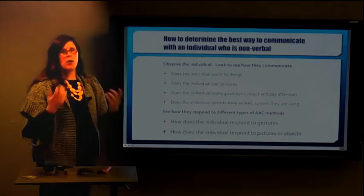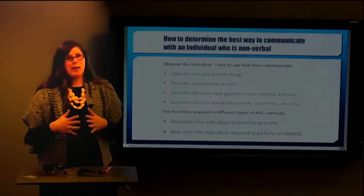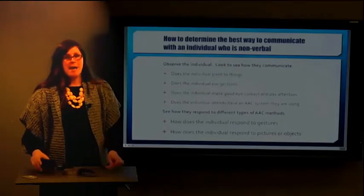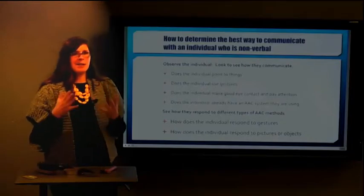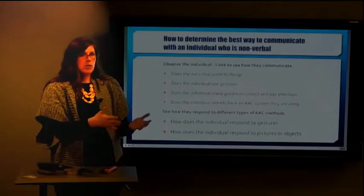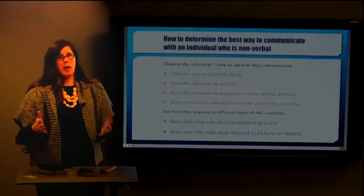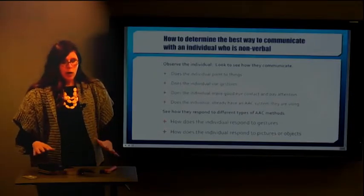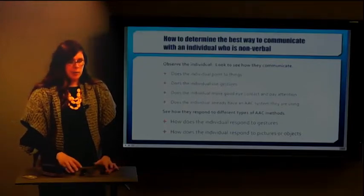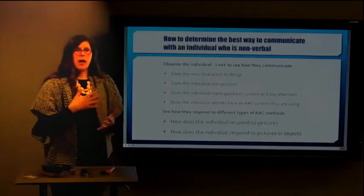Also, you want to see, are they responsive to using pictures or objects? You might have an individual that is really consistent at responding when you have the physical objects here, but taking them to the picture form is sometimes a little bit more abstract for them, and it's harder for them to transition over to using the pictures as far as making choices. So you want to assess, okay, is this an individual where we are going to want to have our objects out to help them make choices, or are we going to be able to utilize some pictures?